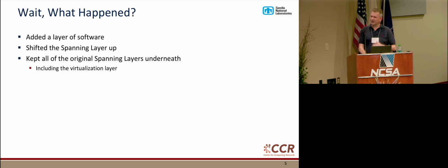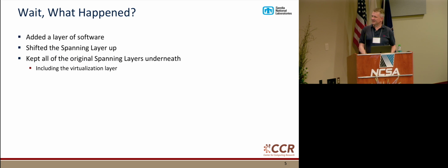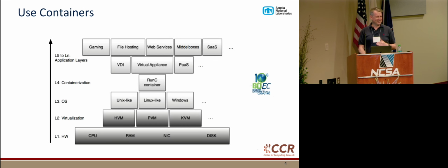And we've kept all the spanning layers underneath it, right? So we still have all of the OSs that were intended to be spanning layers. They're now below that. And so in true computer science fashion, again, we haven't really solved the problem. We've added a layer of indirection to it and made the model fit what we wanted it to be. And we've kept everything underneath it, including the virtualization layers for the hardware. So how many abstraction layers do you need under all of this stuff? So while I think this is a reasonable thing to do from a computer science standpoint, I'm not really sure this is the right thing to be doing to support these two communities.